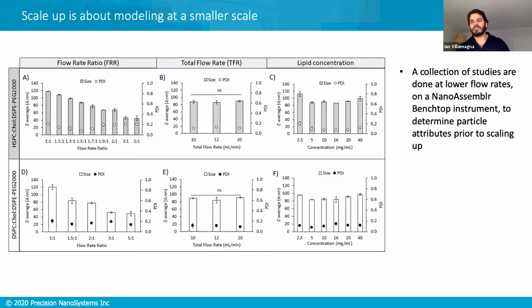When we have all this data and we can take that data with us, what that allows us to do down the line with a scale up is look at these faster flow rates. Does what we're seeing mimic what we saw at a laboratory scale? And this sort of idea enables that rapid scale up.